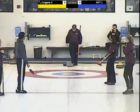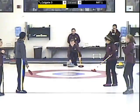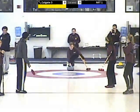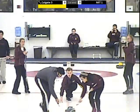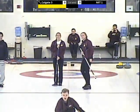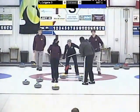First skip rock for MIT. Looking to make a double here, maybe a triple. Not taking a lot of ice. Gave it a little shove at the end for a little extra weight. Oh, it's looking pretty good. Over curling. It's gonna hit the... I think it's gonna be okay here.